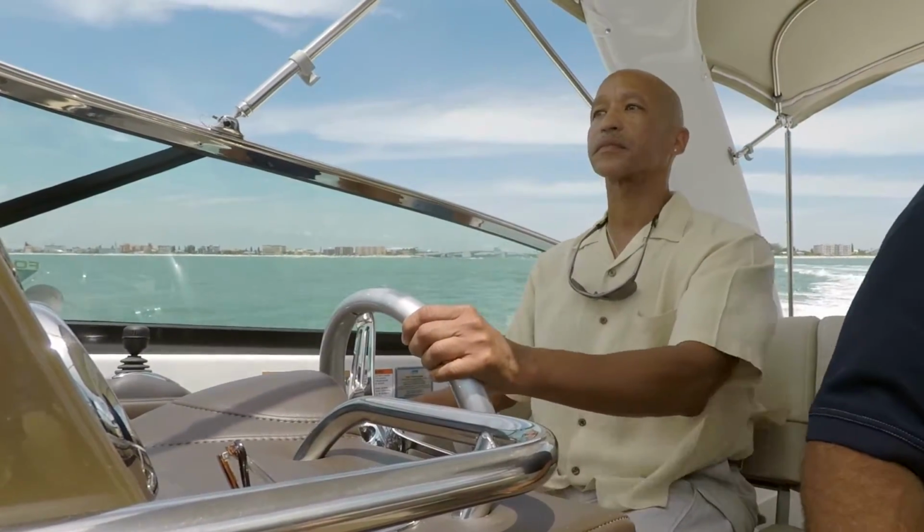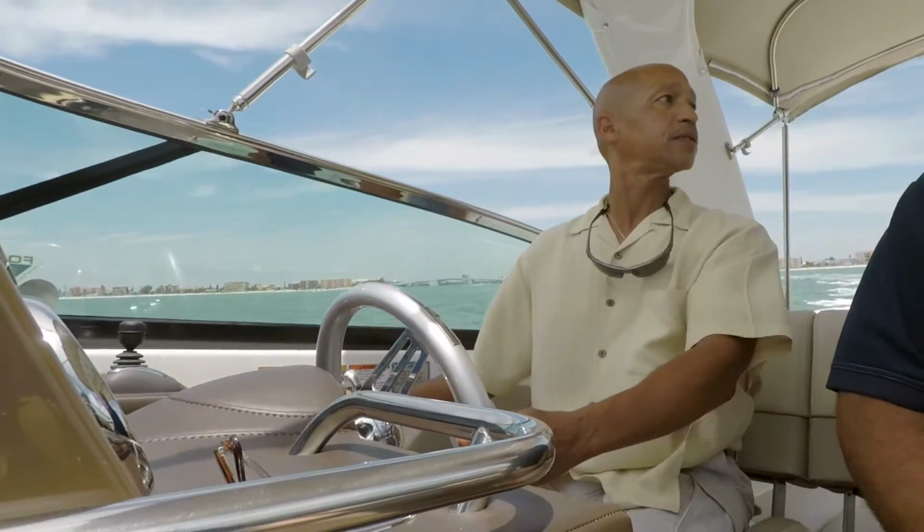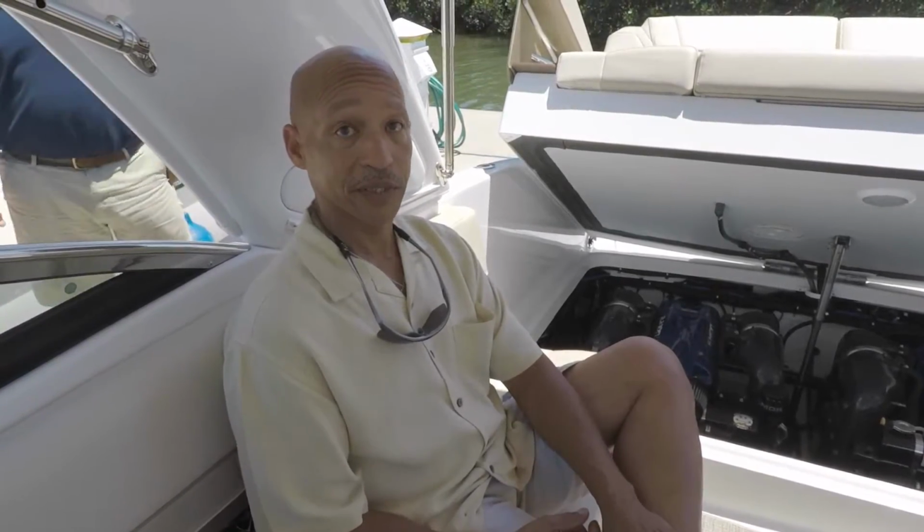Anybody that's going to spend a decent amount of money on a boat, this is what you should expect. The kind of service we got from you guys, Ilmor and Formula. What a team.